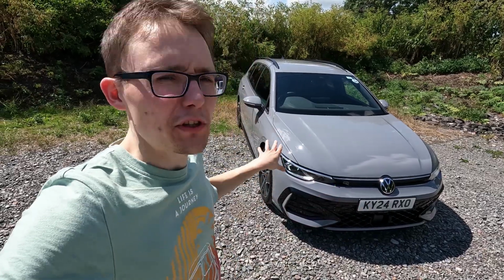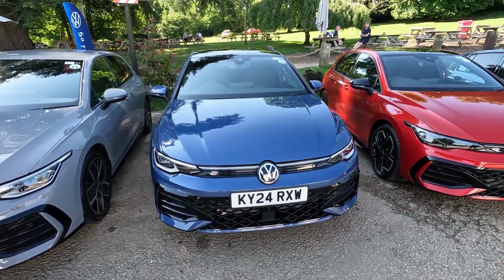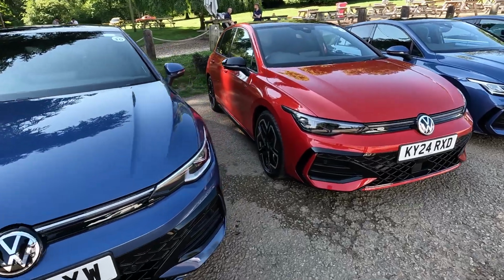Hi there guys, you join me with the Golf R-Line Mark 8.5 facelift estate. This is my first sort of impressions of the estate actually. I've been out in an R-Line hatch and a Match hatch. This is an R-Line and this is a 7-speed 1.5 litre petrol. And yeah, I'm here at Caffeine and Machine up in Stratford upon Avon, trying out the new facelift Golf, thanks to VW for giving me that opportunity.